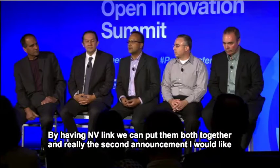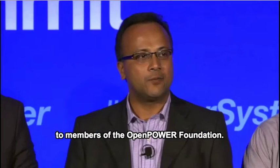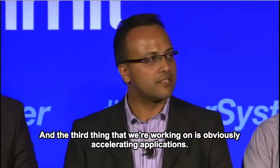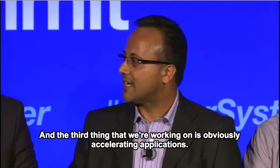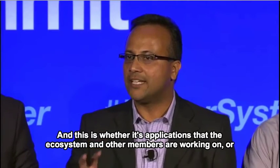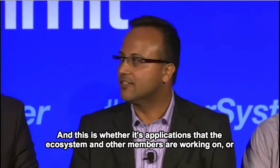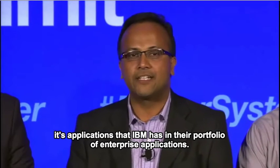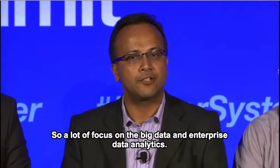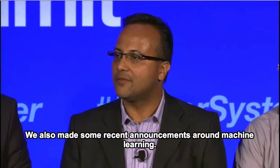And the third thing that we're working on is obviously accelerating applications with power and GPUs together. This is whether it's applications that the ecosystem and other members are working on, or applications that IBM has in their portfolio of enterprise applications. So a lot of focus on big data and enterprise data analytics. We also made some recent announcements around machine learning. We have a terrific demo of a Java framework doing acceleration of Hadoop Analytics. So a lot of activity around applications.